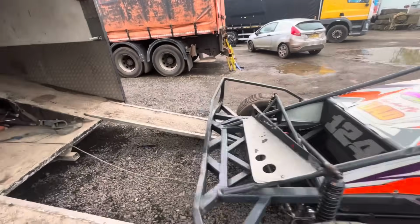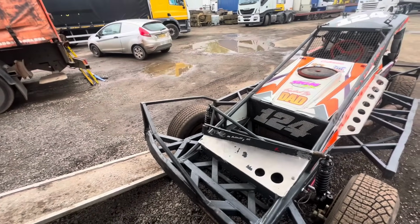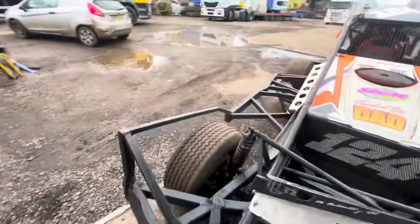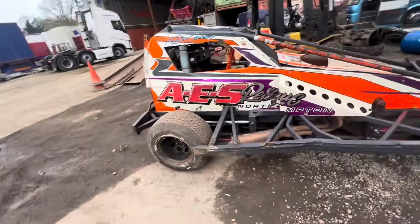First race, we was first or second, and then Ryan Harrison came past me. I stayed with him for a bit, and because the line was right up near the fence, I hit the wall. I thought I'd bent something, so obviously I pulled in, and everyone came up to me afterwards and said, "God, what happened?" I said, "I ain't got a clue." So we jacked the back end up, checked the wheel and everything, and everything seemed fine.